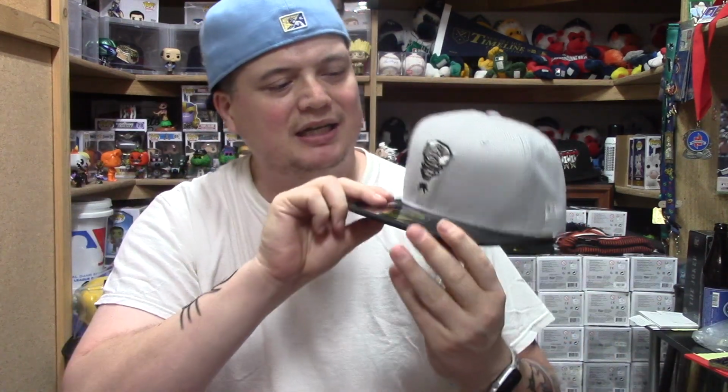And as you guys can see, we got a gray crown, and bam, it is the Lansing Lugnuts. A lot of you guys know this is basically what got me into collecting minor league hats. The story is that this was minor league's first ever baseball team that he was on in T-ball when he was 5 or 6 years old.